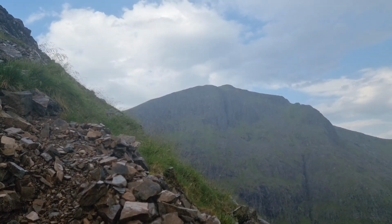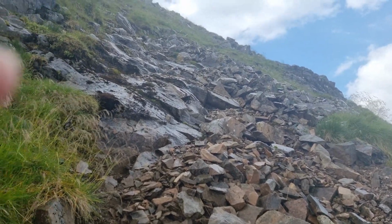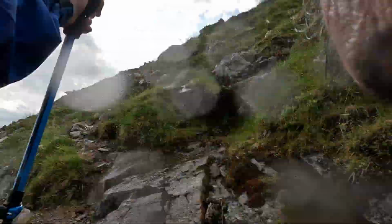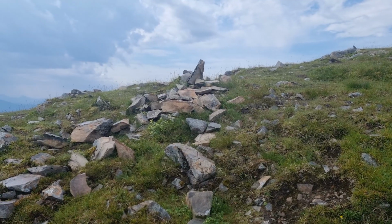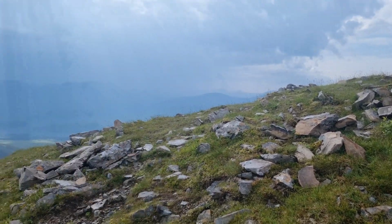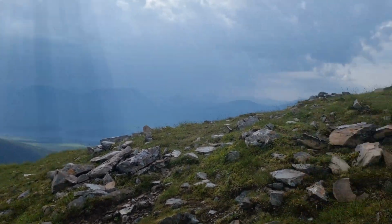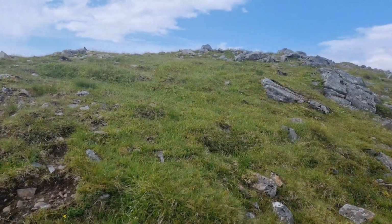Rain everywhere, top's still clear. And I think we're almost at the top of this ridge. I think it's just over there. And there's a little rock there that indicates the top of that path coming up. We're on the Wee Aonach Ridge. The rainstorm's passed for now. It is quite windy on the ridge, so I'm just back a little bit so I can talk.